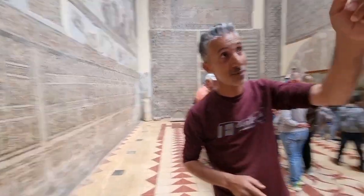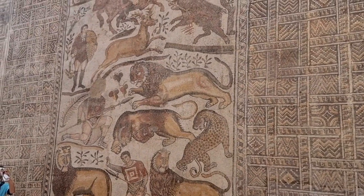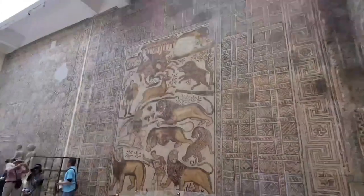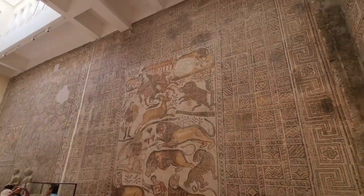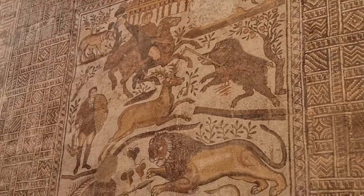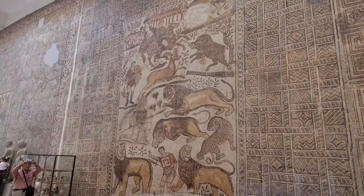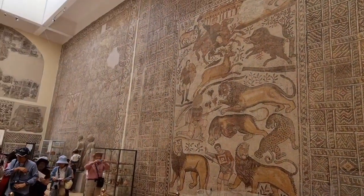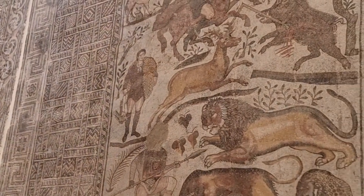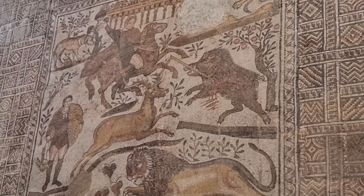For the pagan mosaics, we have that one. It was brought from a private villa, and it represents hunting. We can see the city of Quicul just behind the arcade, and many of the Roman citizens are hunting different wild animals with different techniques for hunting too. For example, on the left, the rabbit, which was hunted by means of that net on the shoulder of the human being. But the deer and the boar were hunted by means of a spear.